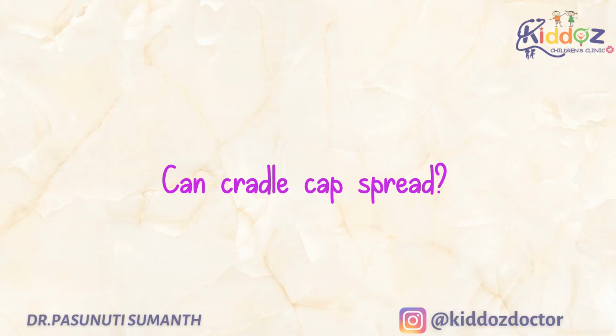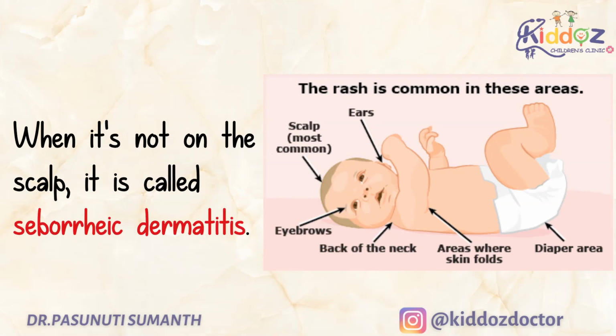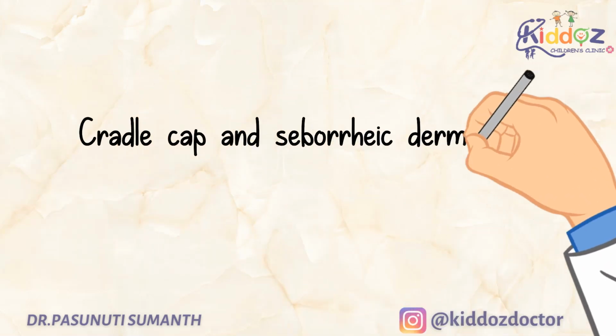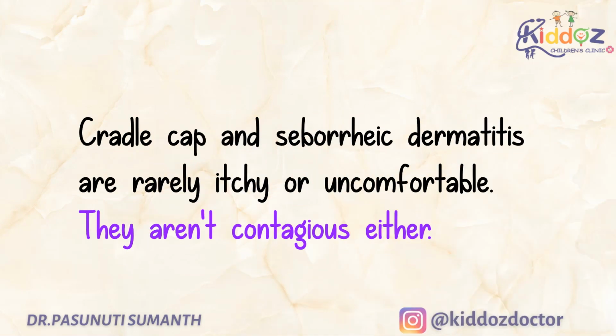So, when does this cradle cap spread from the hair to the other body surfaces? Yes, this can present in other places like the baby's face, armpits, neck crease, and diaper area. And when it's not on the scalp, it is called seborrheic dermatitis. Cradle cap and seborrheic dermatitis are rarely itchy, so they do not cause any discomfort to the baby. And the most important thing is they don't spread from one person to another. So, my dear parents, stop worrying.